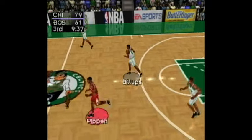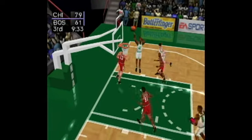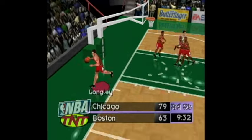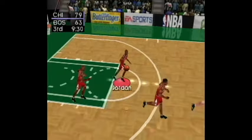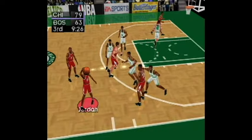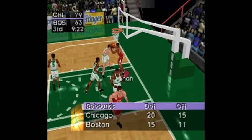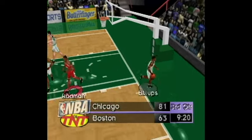Inbound pass to Phillips. To Mills. He goes up with a turnaround jumper. All net. Inbound pass to number 23. To the right side. Pippen tosses up a three-pointer. He's off target from outside.